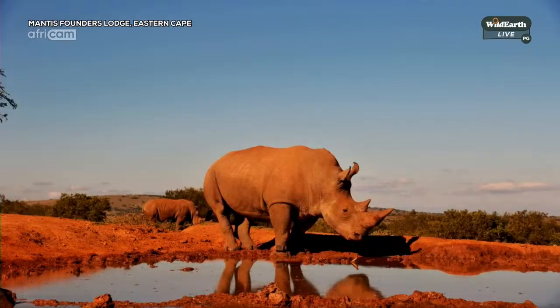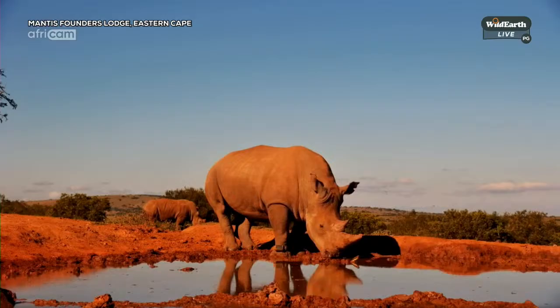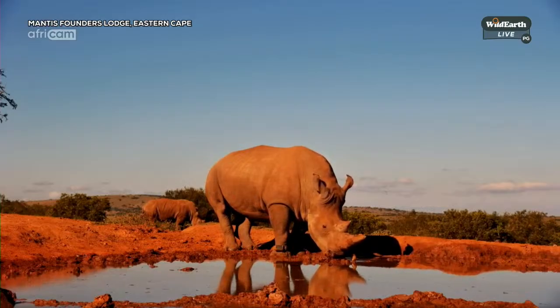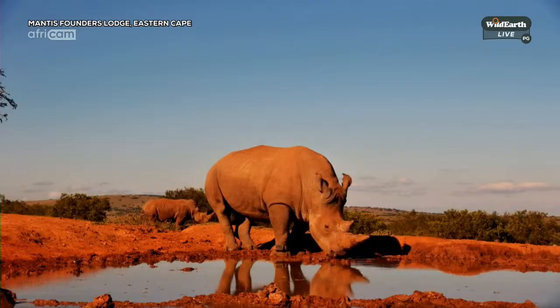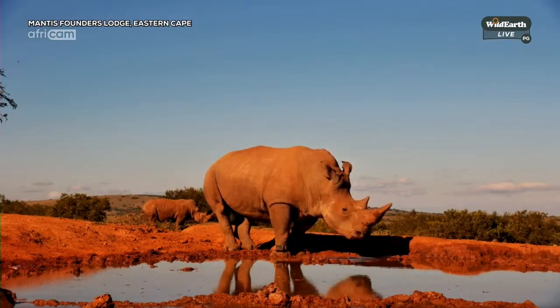South Africa does boast about 80% of the global white rhino population. So yeah, just under 13,000 white rhino, which is quite a high population. And the black rhino population in South Africa is the second largest population in Africa after Namibia.